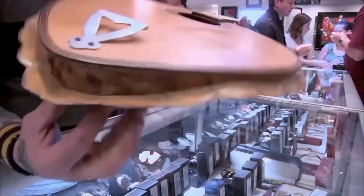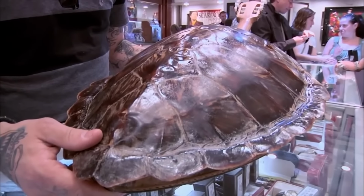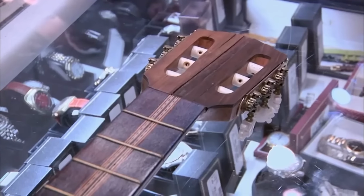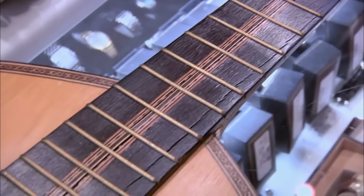They were kind of big after World War II, Korean War. Guys would bring them back from the Pacific, and I know they go for a premium. They go for a lot of money. So do you have any idea how these sound? You know, I know that bluegrass guys prefer a real tortoiseshell pick because of the sound, the tone of the pick. Looks like it'd be a weird scale length. The neck looks really short, but not having strings on it, I kind of have no idea. It could sound amazing.